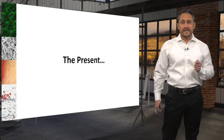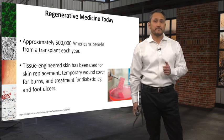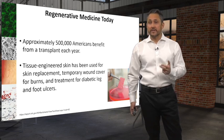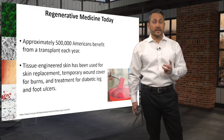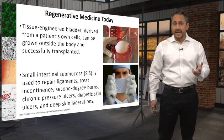Moving forward to present day, over 500,000 Americans benefit from a transplant each year. Tissue engineered skin, like we talked about, has been used for wound coverings for burns, treatment for diabetic foot ulcers, and even replacement of skin altogether. Tony Atala's work at Wake Forest with a tissue-engineered bladder, that's today.